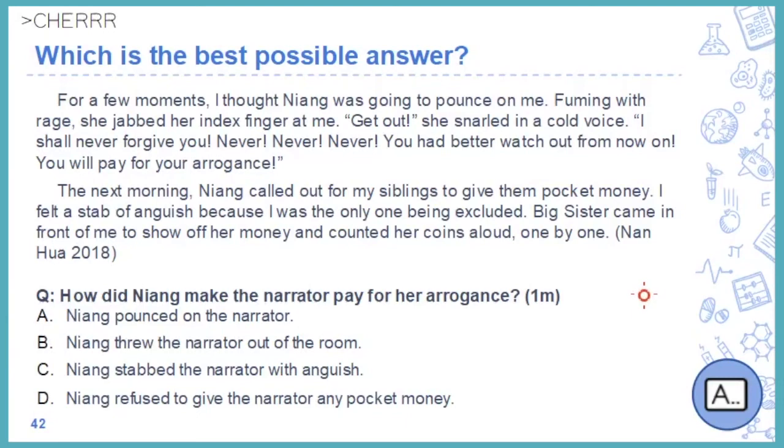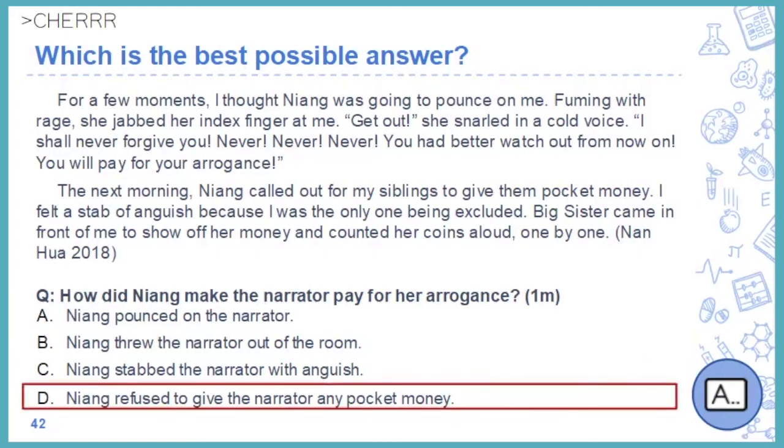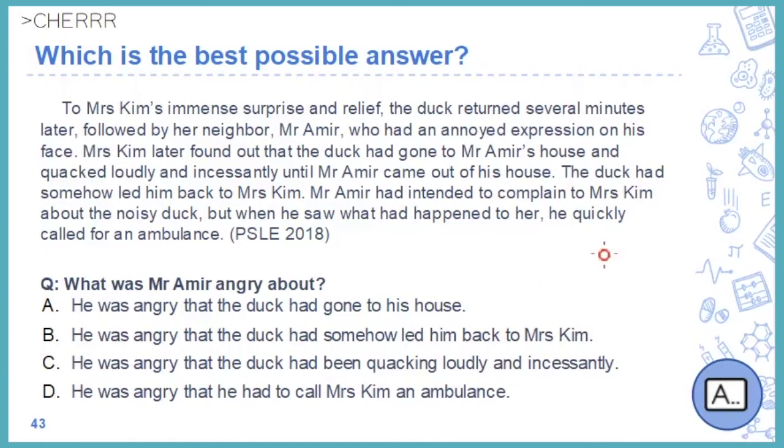What do you guys think? Don't rush. Okay, good. What about you, Kaden? What's your answer for this? T as well. And you guys are absolutely right. Well done. So next morning, she was the only one, see this part here, being excluded. So Niang refused to give the narrator any pocket money. All right, the third one.